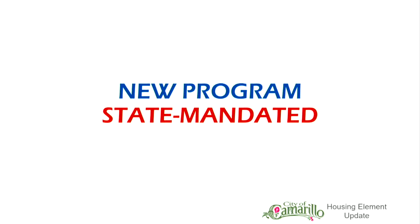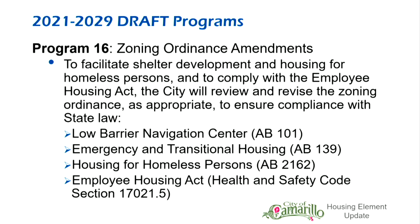Now, brand new programs, first state mandated ones, Program 16. These are some zoning ordinance amendments, specifically relating to shelters. And these are specifically aimed at facilitating shelter development and housing for homeless persons, and these are to comply with a number of new state requirements. As you can see there below, there are 4 of them specifically, and I'm going to march through each of them briefly on the next few slides.